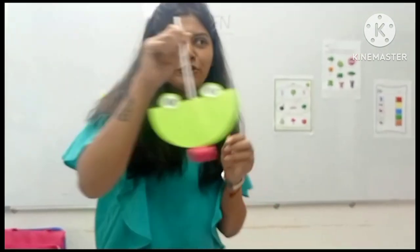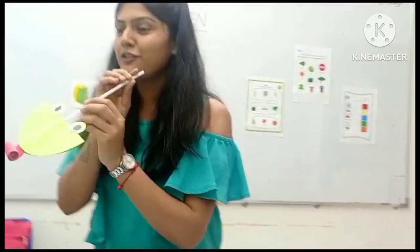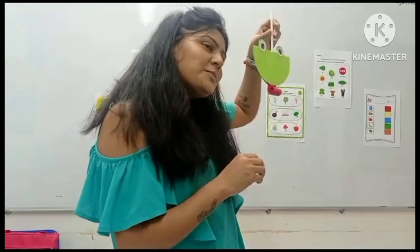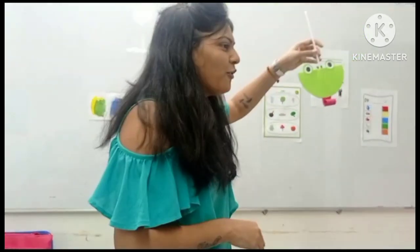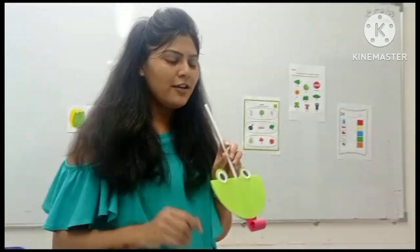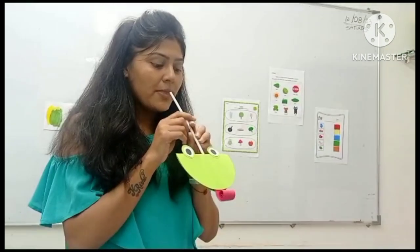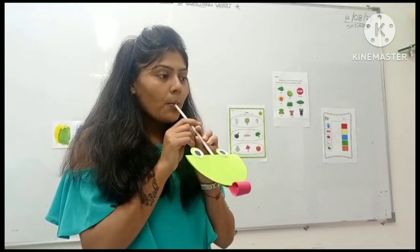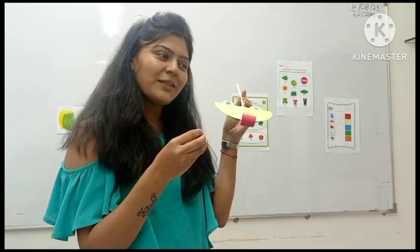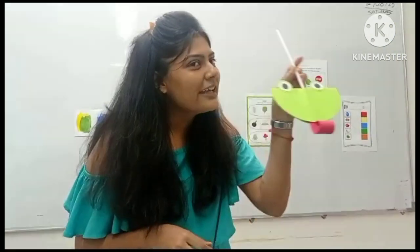As we celebrated Green Day, I've made this froggy for you all to take home. So this Mr. Froggy is going to go home along with you all today. How does this froggy work? You have to blow air from here, and the tongue will open up.